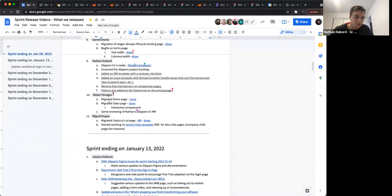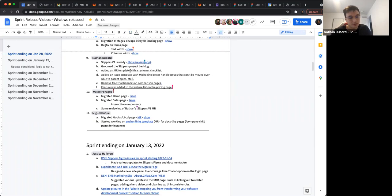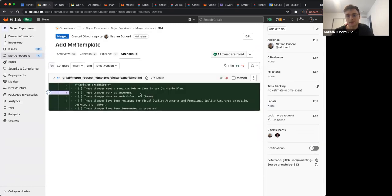After that, I groomed the Slippers backlog. I noticed we had a bunch of duplicate issues, so I cleaned that up, removed probably 30% of them. And then I added an MR template with a reviewer checklist. I didn't make it too long, but it's a quick checklist of what to look for when you're a reviewer, like mobile changes, browsers, that kind of stuff.